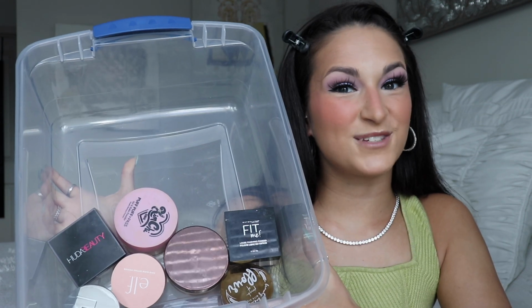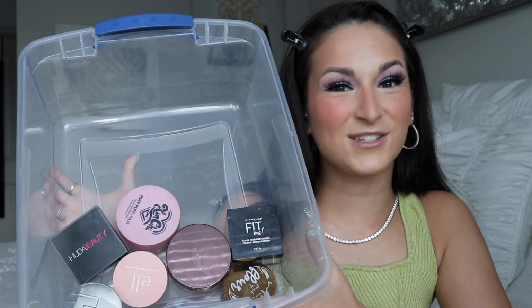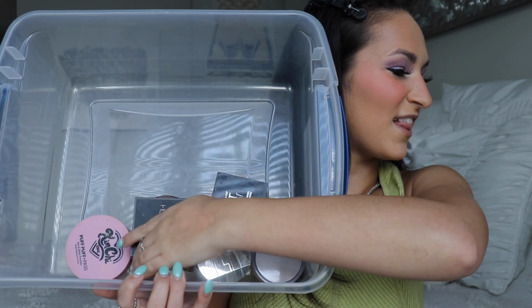Now it's time to set this crazy base into place with some setting powder. And I got all my options right here. And oh my gosh, I think this is the best view of all the products that we've had this whole video. So let me mix them up real fast. Okay, now they're all mixed up, so let's see which I pick.